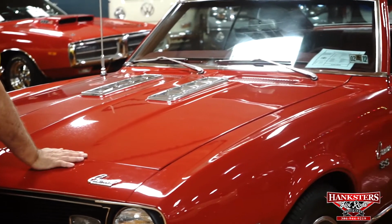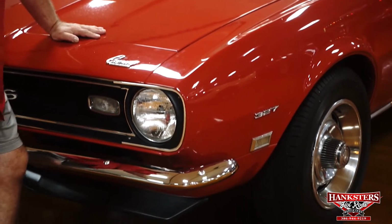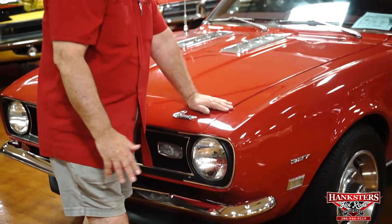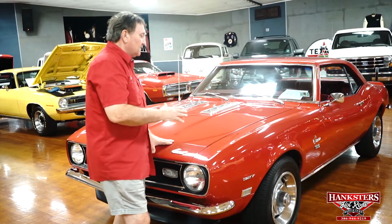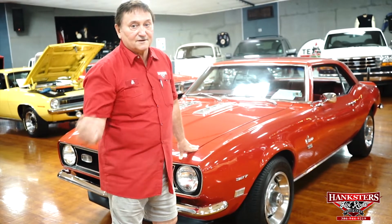The valance is really nice on the car. The paint is nice. It's just less than driver quality. It's something that if you wet sand it and you buff it, at some point of its life it's going to require a repaint. But the car itself now is presentable, just not up to our standards. Now, we can make it our standards, but it's going to be another $10,000, which is what we're offering it to you for 10 grand less.